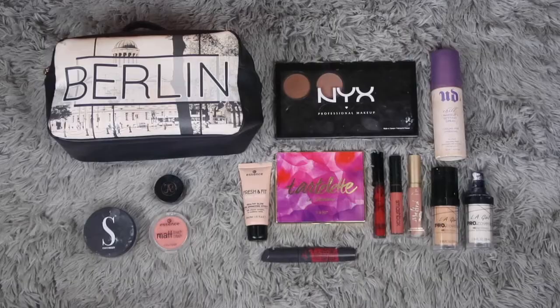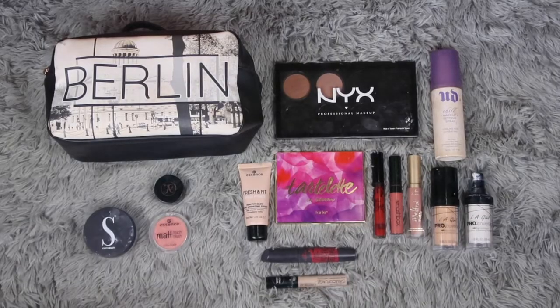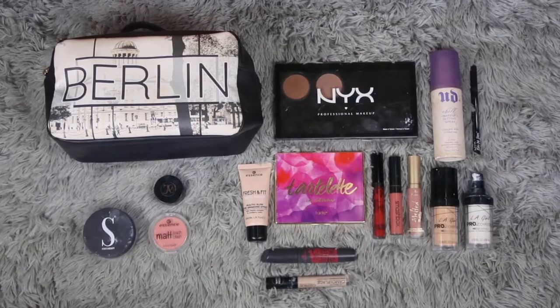And then for concealer, I'm taking Catrice Cosmetics Liquid Camouflage High Coverage Concealer in the shade Porcelain. And this actually is porcelain enough to match my face a little. And then I wasn't sure whether I was going to take my liquid liner or my pen liner, and I just decided to go for my pen one. The reason being is if I want to do a wing or a normal liner, I just feel more confident with this one. So I'm taking my NYX Epic Ink liner.